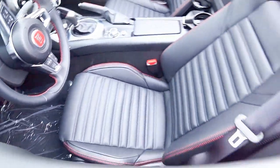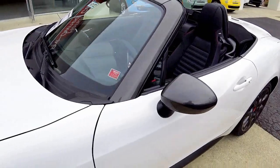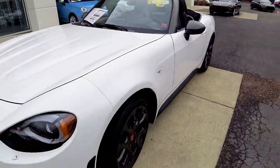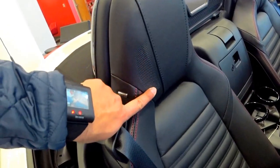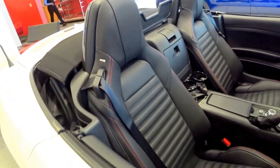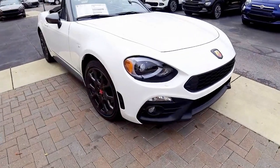And the seats. These seats are sculpted. Look at that. They're really sculpted. Very different than the Miata seats. The design of the seats is the same, but the leather and the design of the stitches and everything gives a more luxurious look on the Abarth.